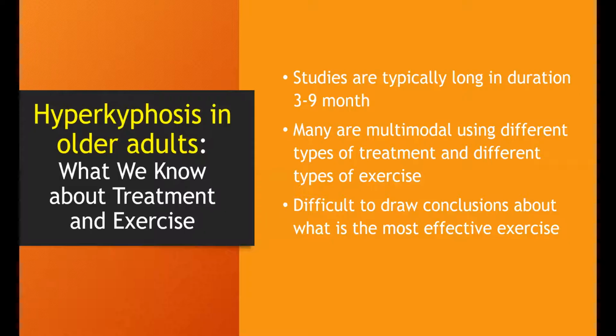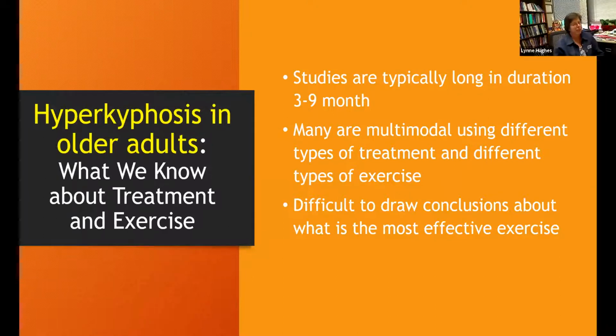Also, we have many types of exercise and even other types of treatment beyond exercise that have been combined with exercise. So it's difficult to draw conclusions about the most effective exercise.